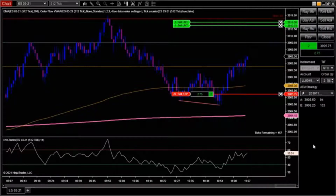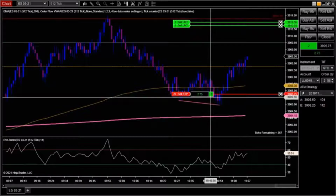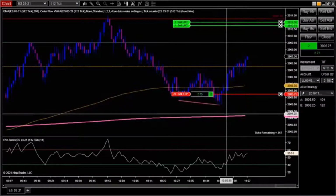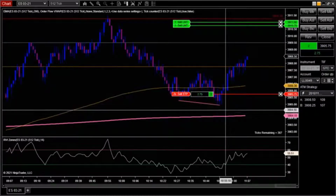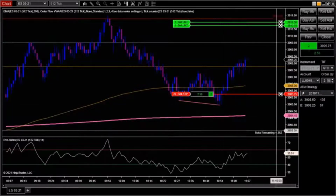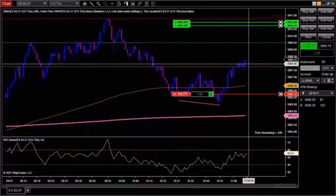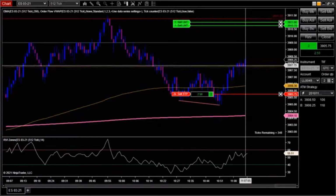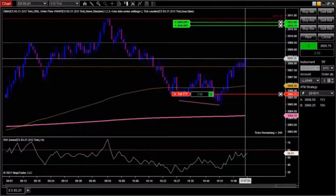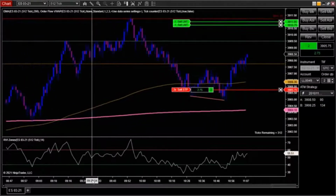I think it's also important to point out that this 512 tick chart is now really acting more like maybe a 1 minute or a 2 minute chart, because you can see that there's really not a lot of contracts going off. Each one of these bars is no longer like a seconds chart when you have a lot of action and volatility in the market.